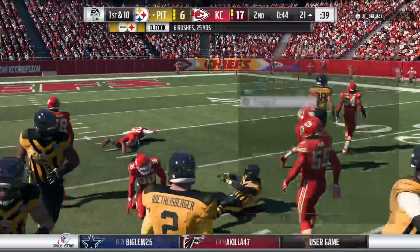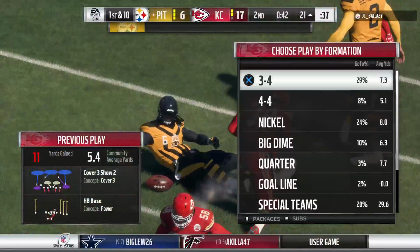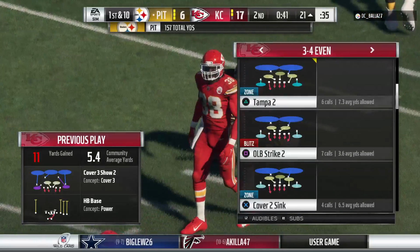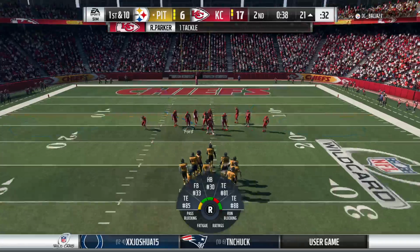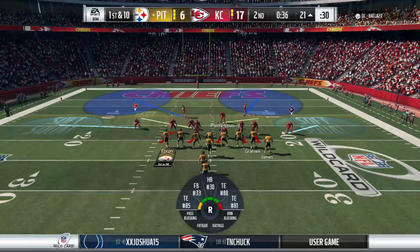So you have to either play off or make sure you're somehow in contact with him. And he's able to do exactly what you said. Use the speed to his advantage and go up and get the football. That's a big-time play right there.